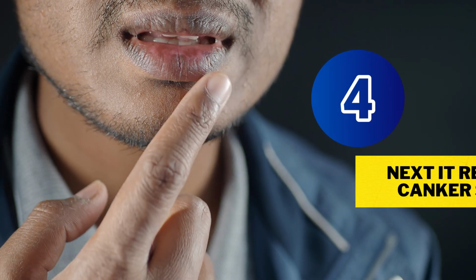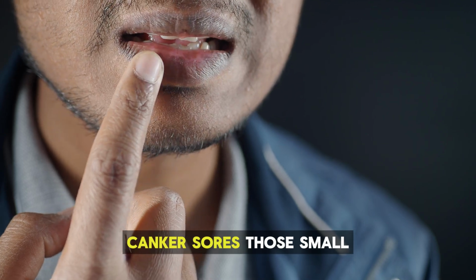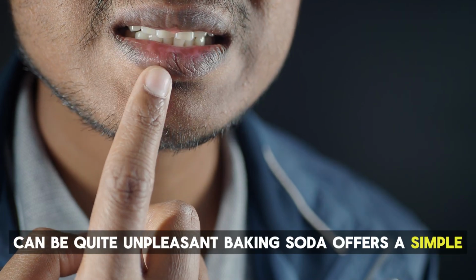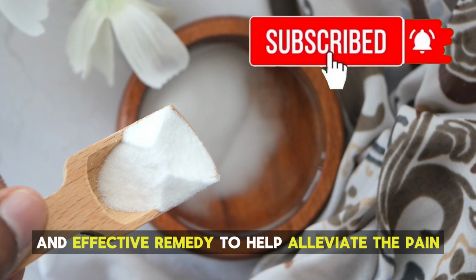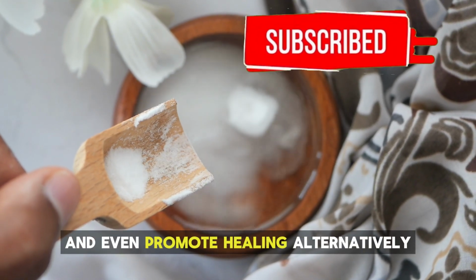Next, it reduces canker sores. Canker sores, those small, painful ulcers that appear inside the mouth, can be quite unpleasant. Baking soda offers a simple and effective remedy to help alleviate the pain and even promote healing.